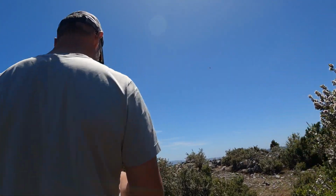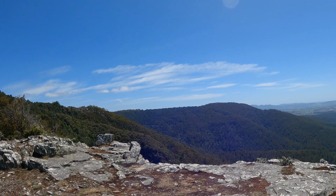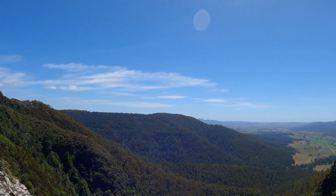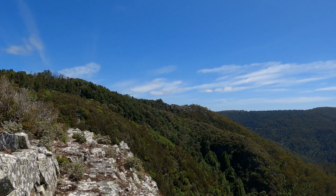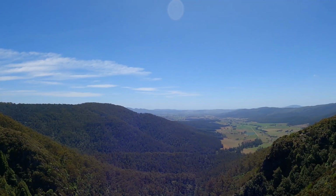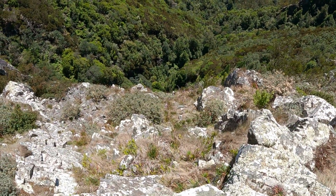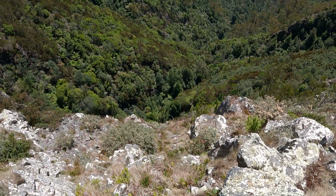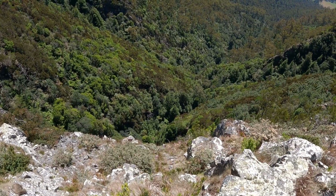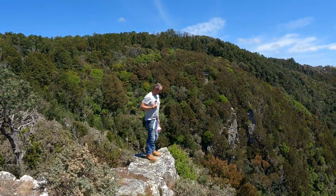Okay, the precipice. Top. Oh boy. It's so far down here. That is straight down a couple of hundred metres, I reckon, to those trees way down there. So don't you fall off. Oh wait, you're on a little narrow ledge there.